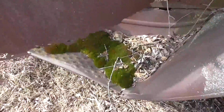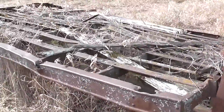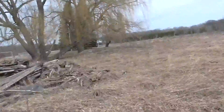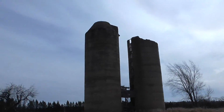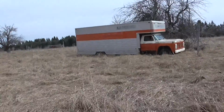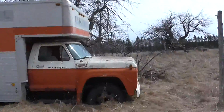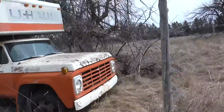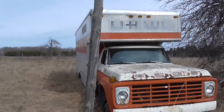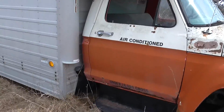That's cool. Look at the moss. That's crazy, ladies and gentlemen. Two more old silos. That one's about hit. We're gonna tape this U-Haul. Look what I found, ladies and gentlemen. A classic U-Haul. Thing's vintage. It's like Griswold style U-Haul. Unbelievable. Freaking cool though.